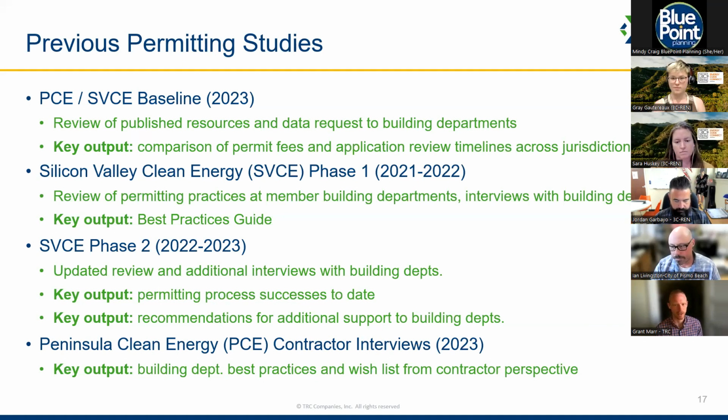There's a lot of text here, but these are the four different phases of the work that we have done with Peninsula Clean Energy and Silicon Valley Clean Energy, with key outputs listed for each of those four projects that we've completed to help streamline permitting for other agencies. So on top, a baseline assessment, reviewing published resources, and the key output there was comparing permit fees and application review timelines across jurisdictions. Some really interesting findings there I'll talk about.